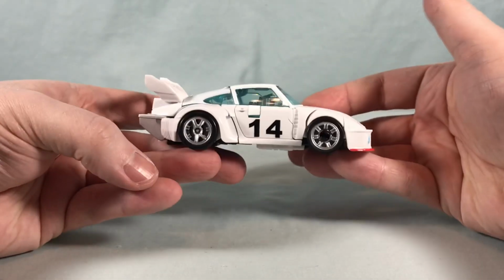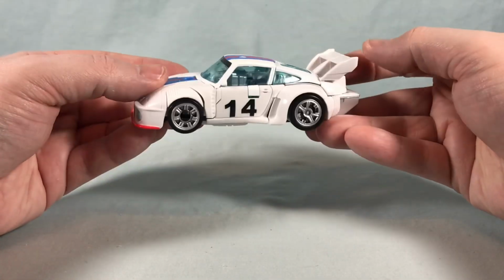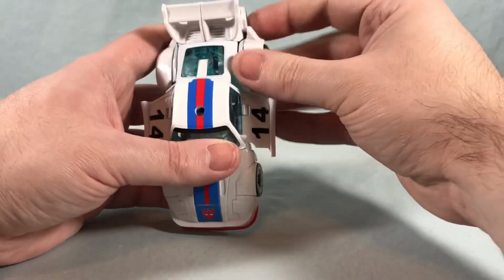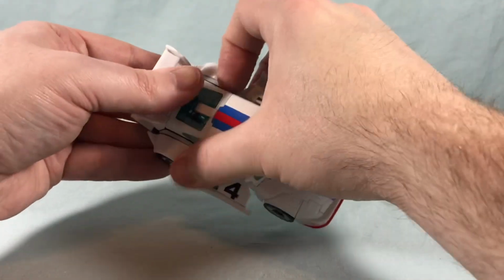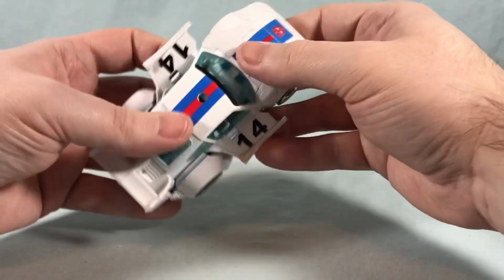I mean, the little Porsche mode is exactly what I remember from the original toy and the G1 cartoon. It looks absolutely fantastic. I'm also really happy that they did not try to work in that boombox gimmick that I feel like they always felt they had to work into Jazz, because in a couple episodes of the original cartoon, he would pull out those speakers and use it to distract the Decepticons.